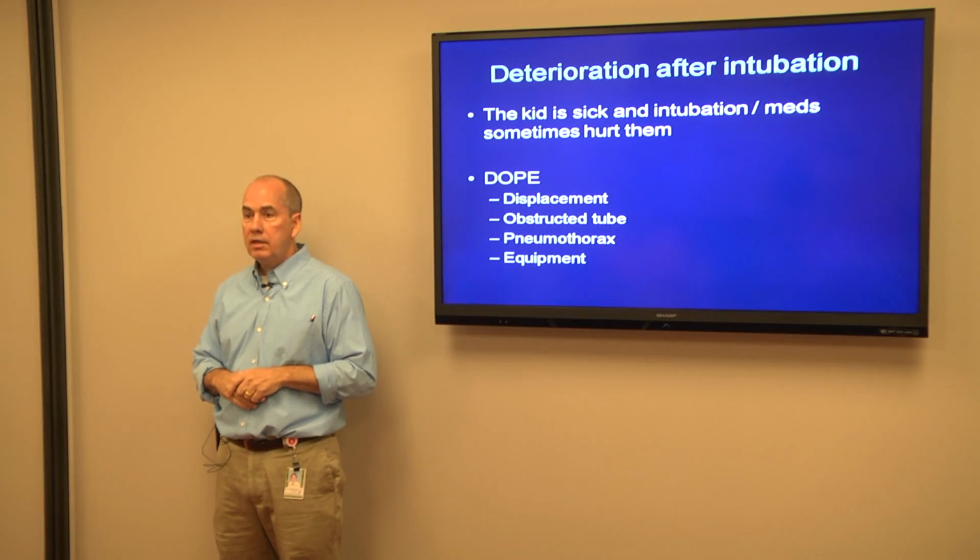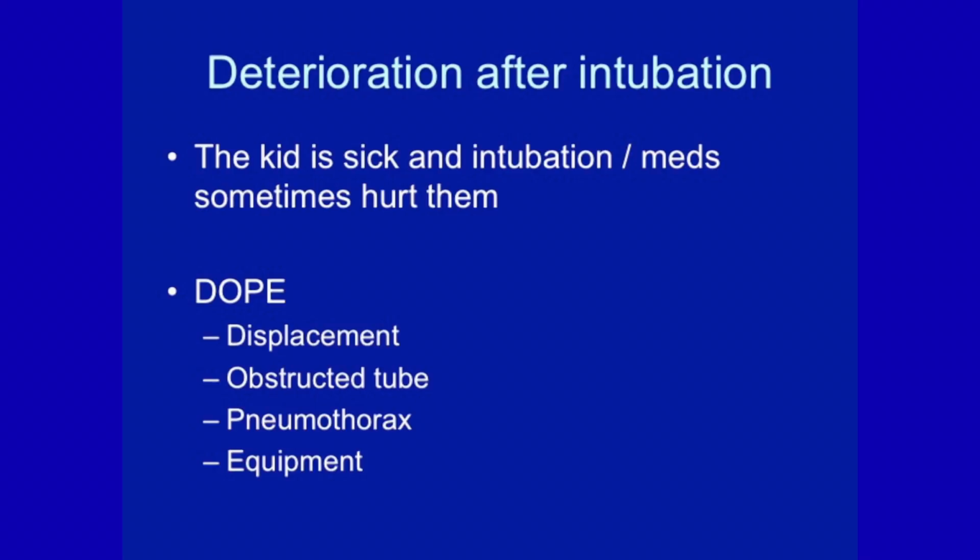All right, deterioration after intubation. Most often, this was a really sick kid and you just gave him a drug that caused cardiovascular collapse, or the catecholamine release from your intubation attempts caused something. So again, the pre-intubation optimization, anticipating that, and I know some people verify that pharmacy has epi ready to go. We call it epi spritzer, for really sick kids. It's kind of a good idea. You have to have your own thing.